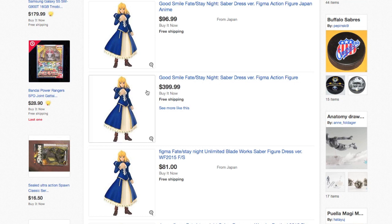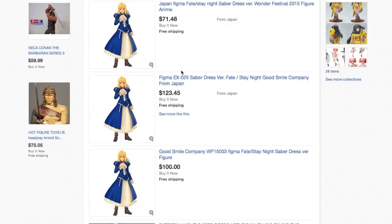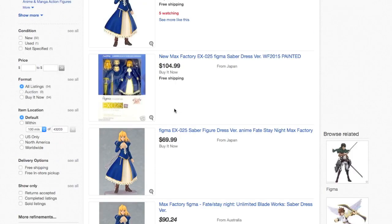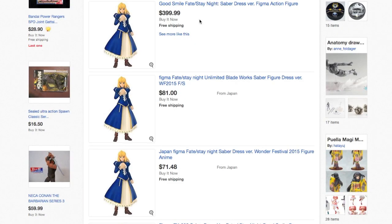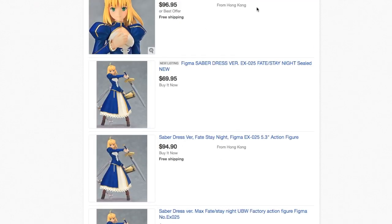Yeah, they're out of their fucking mind right here, but you see what I'm getting at, don't you? Same figure, it's an old figure. Look at the price. The lowest we've seen is 60 something, 69. The highest we've seen is 399, because it's not really a rare figure, like some of you like to believe. This here, even though it's from Hong Kong, might actually be a legit figure. It might be a legit sale.